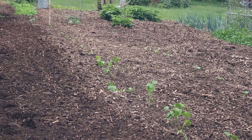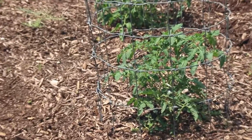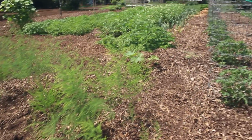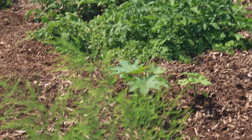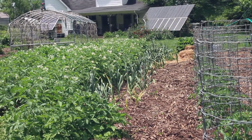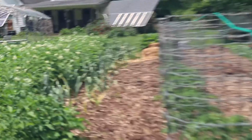So let's go over here on the other side now. It's the little tomatoes. They're just now starting to take off pretty good. Asparagus vines. There's the mole bean I was talking about. Castor bean, mole bean. Got some garlic out through there. That's elephant garlic. Be enough to get a good start on.